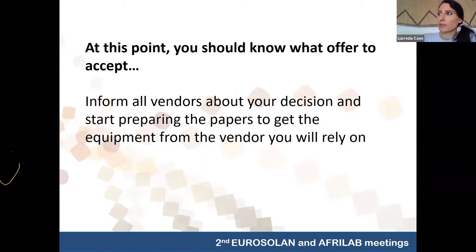At this point, you should know what offer to accept. So you should inform all vendors, either they won or lost the bid, and then start preparing the documents with the vendor that you will rely on, so the ones that win the bid.